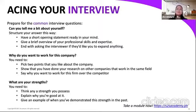Number 2, why do you want to work for this company? You must pick 2 points that you like about the company, the core values, the organizational values of the company. Why do you want to be part of that company? So you need to choose. Bakit? Bakit nyo gustong makasama doon sa company, di ba?